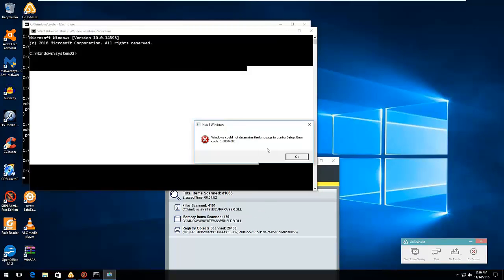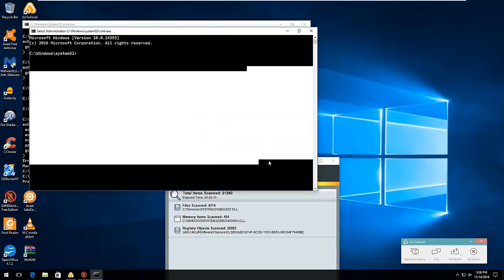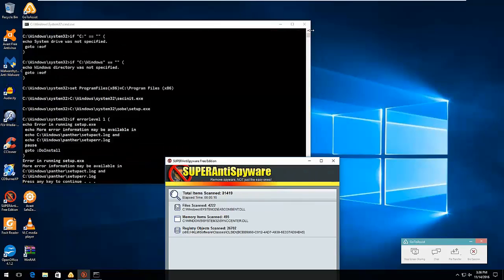Do you see here the error message that we got on the computer screen? It says Windows could not determine the language to use for a setup error. So it's talking about the same infection that has got into your computer in a different language, as we were trying to discuss what language it was. So it has identified the problem, but because of a different language, it cannot recognize what infection it is.